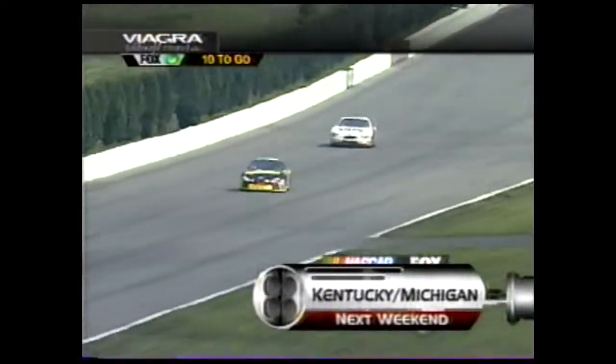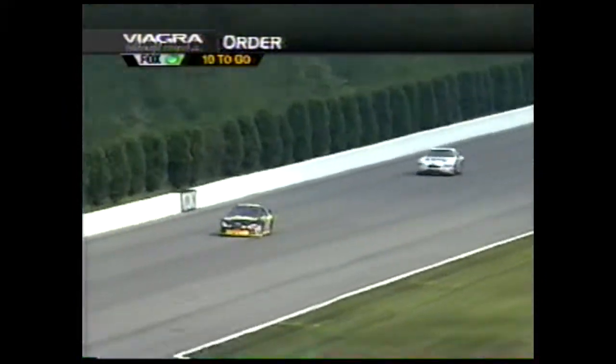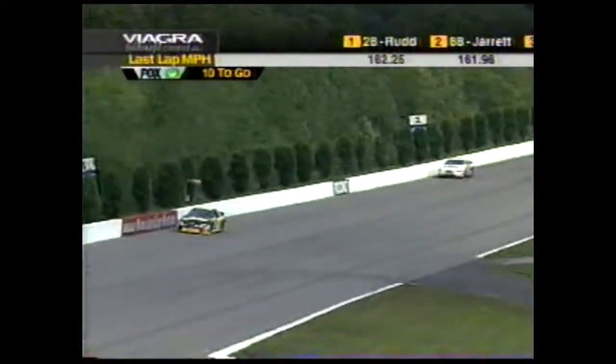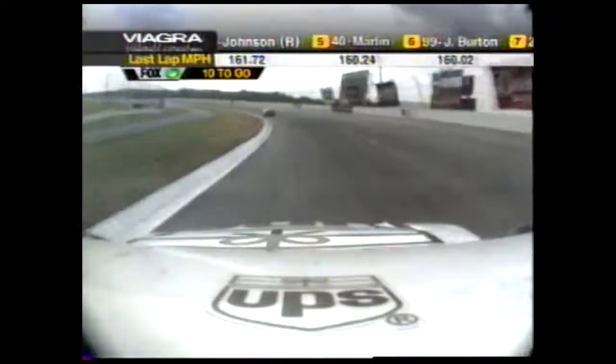See Ricky Rudd doing that little bit of snake down the Long Pond straightaway there, trying to break the draft. Darrell, it's almost like one lap Ricky runs a little quicker, one lap Dale Jarrett in the 88 runs a little quicker. You're looking at Dale Jarrett's car. Now, Dale has 2 wins here.